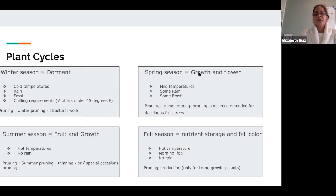So in spring, we're gonna see the first growth and we're gonna see the flowers. In spring, the temperatures are mild, we have some rain and we have some frost. Usually I don't do pruning for deciduous trees in spring, and the reason is because the reaction is just gonna be really strong. In winter we do dormant pruning or winter pruning, and the reaction in that moment is nothing. Nothing is gonna happen for the pruning that you did in that season. What is gonna show is gonna show in spring. The reaction is gonna be in spring.